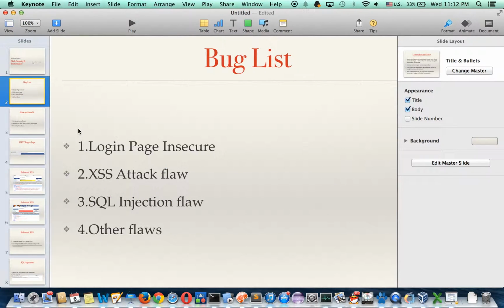First of all, here is the bug list that we found in the Ninja Shop. The first one is that it is using an insecure login page. It's using HTTP instead of HTTPS. The second one is that it's using an insecure search box that is subject to reflected XSS attack. And the third one is that its registration page is subject to the SQL injection flaw. There are also some other flaws we found in the Ninja Shop. For example, it's using a self-signed certificate and it's also using an insecure session cookie.